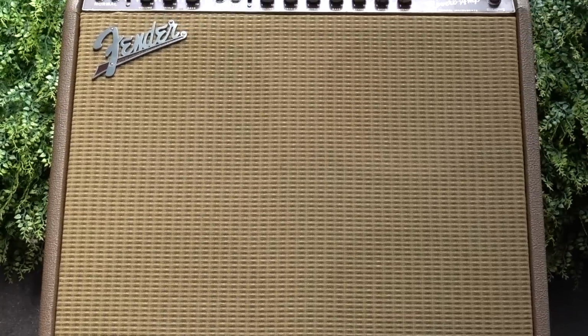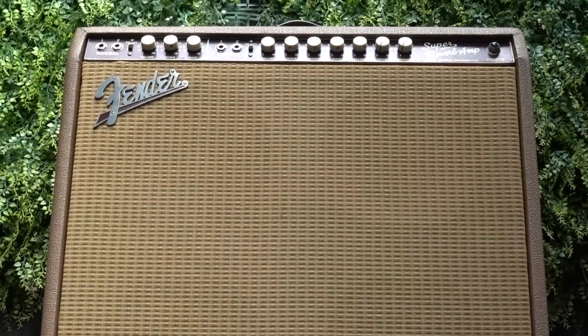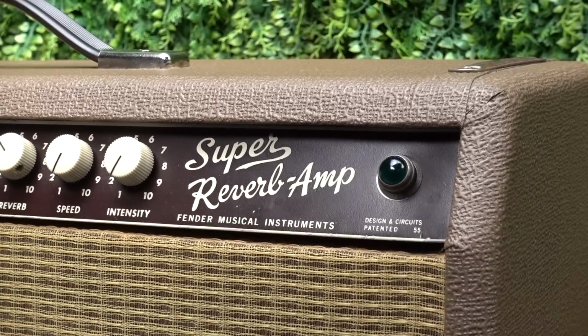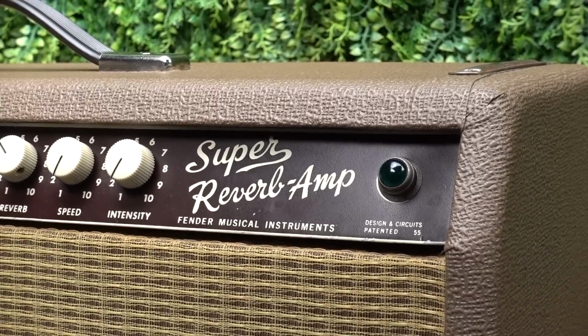Technically speaking, this started life as a 1967 Fender Super Reverb, but at least officially, no Super Reverb ever left the factory looking like this. If you're familiar with your basic Fender amp chronology or just a cursory bit of their history, the brown panel or brown face era, of course, ended in 1963, just as the Super Reverb was introduced.